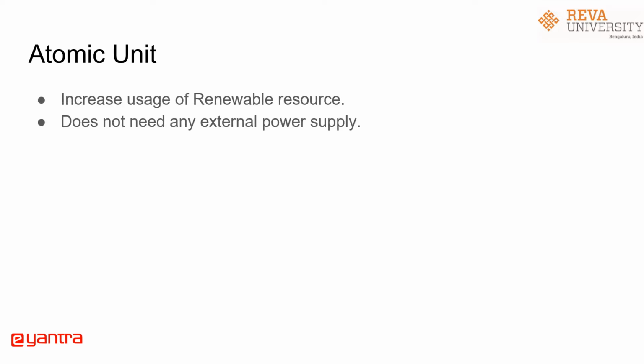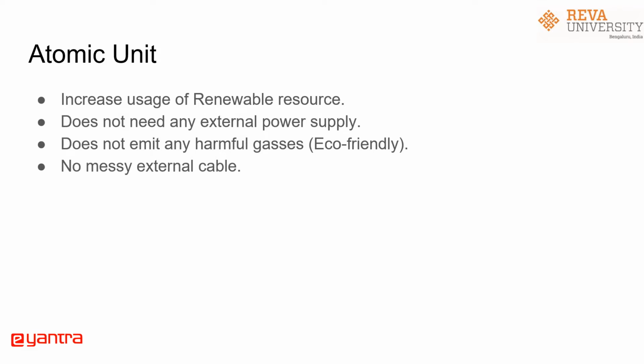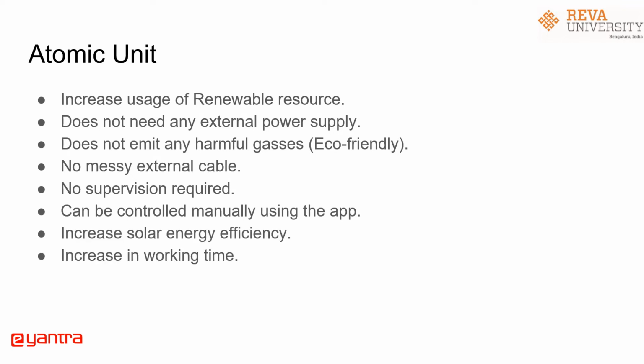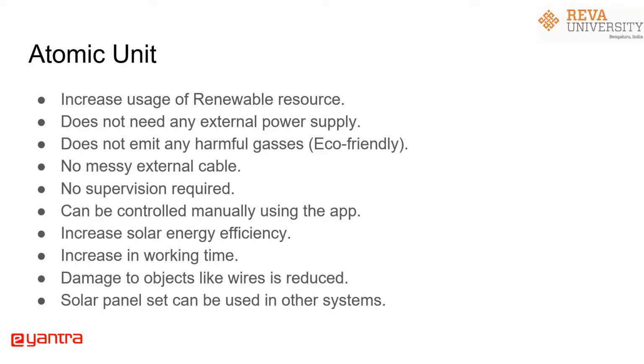Atomic unit of our products. Increased usage of renewable resources. Does not need any external power supply. Does not emit any harmful gases. It is very eco-friendly. No messy external cable. No supervision required. Can be controlled manually using the app also. Increased solar energy efficiency. Increase in working time. Damage to objects like wires is reduced. Solar panel set can be used in other systems also. No noise pollution.